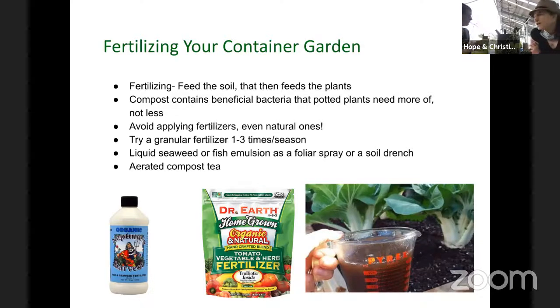If you're on a rooftop or patio and might not be able to add tons of compost all the time, you can add an aerated compost tea. Now, some people get fancy with this. You can get a $12 air bubbler at Walmart, like for a fish tank. You can take some compost, put it in a Kikkoman bucket, and just keep it bubbling all the time.